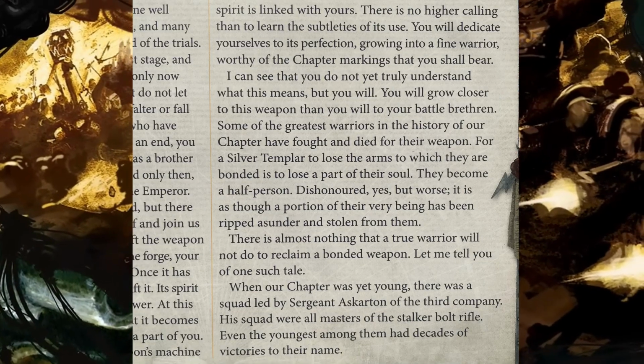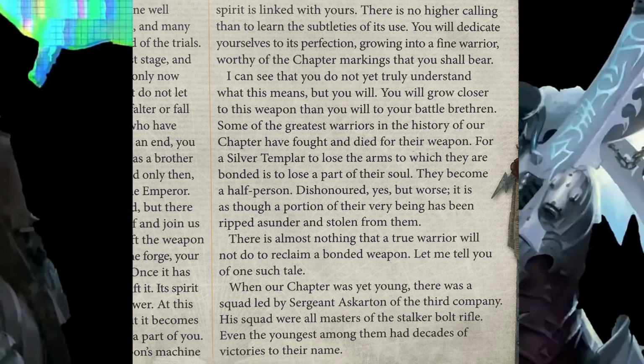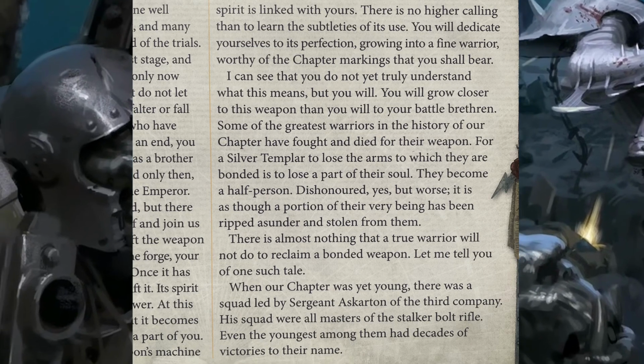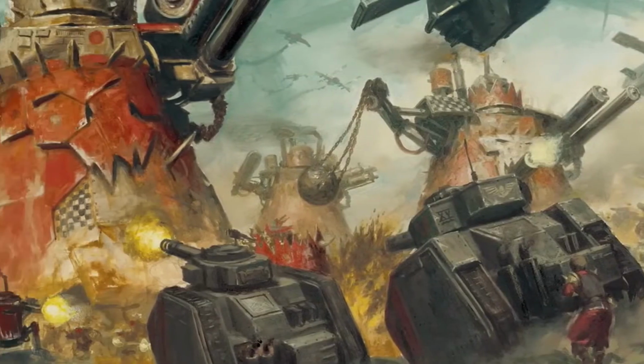That being said, though, because of how strong their connection is to these weapons, if they ever lose one, it isn't just an insult or dishonor. It's almost like you yourself are dying because you have lost a part of yourself. It is so interesting, and I love it so much. I might even paint a squad up of these guys, honestly.